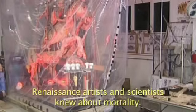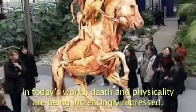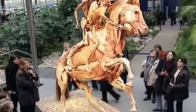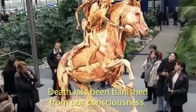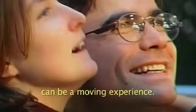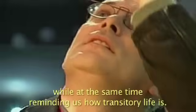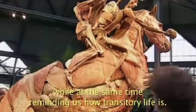Renaissance artists and scientists knew about mortality. Death was ever present. In today's world, death and physicality are being increasingly repressed. Death has been banished from our consciousness. An encounter with a dissected body can be a moving experience. It can teach us to appreciate this unique wonder, while at the same time reminding us how transitory life is.